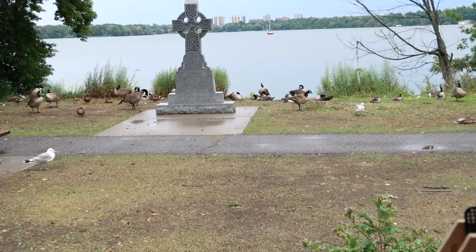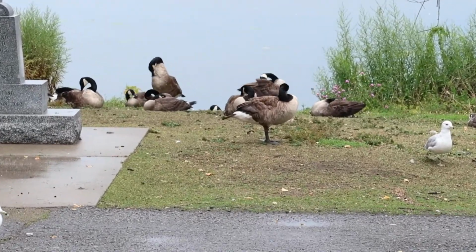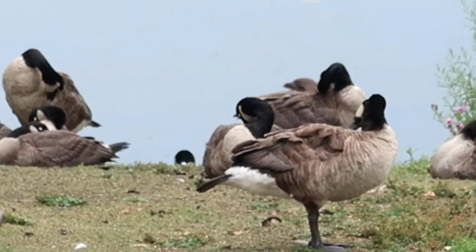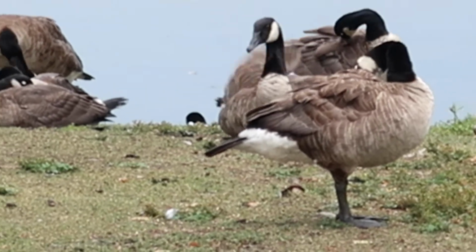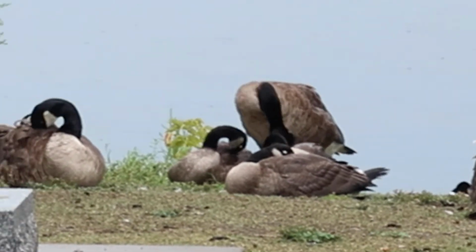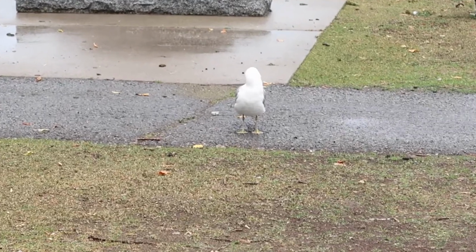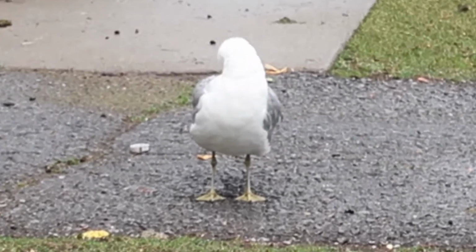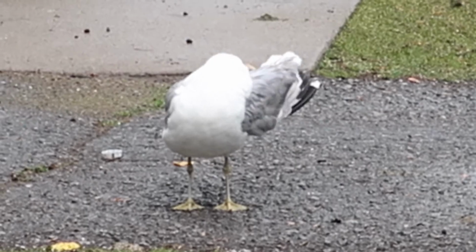As long as these birds don't attack me. They're actually all really cute. Never mind. That seagull looks a little suspicious, but they're all pretty cute.